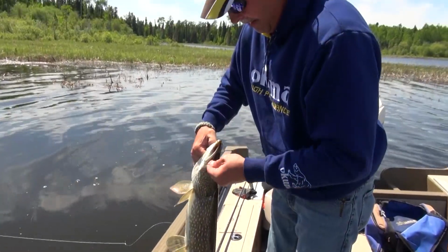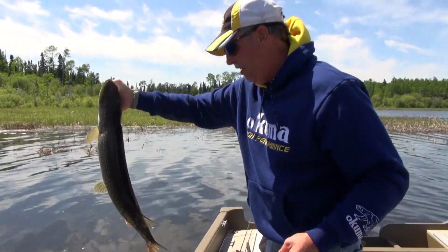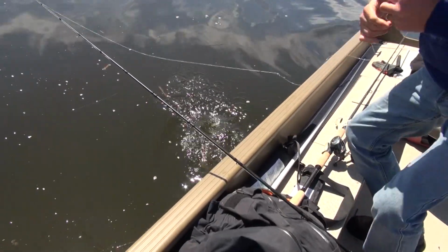And those single hooks, that's the way to get these fish unhooked. Back to the water, quick.